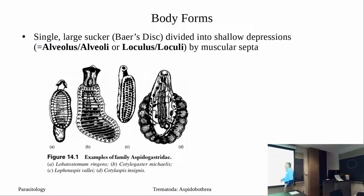Single versus plural. I probably prefer loculus and loculi, just because we refer to alveolus and alveoli for structures in our lungs, or at least that's what I will be using. We do have some worms that go through our lungs; we'll talk about those. This kind of acts as, it gets onto the host, and then the muscles contract. When they contract, they form the suction that holds these worms in place. Aspidobothrea is one that I might have a slide of, so we'll check to see if I do, and it would be pretty cool if we did. So that's body form number 1.